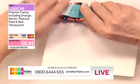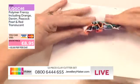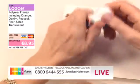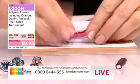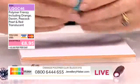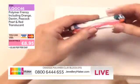This is a lovely way of getting a really fantastically colourful cane. Now all you need to do is push it in, so that you make this into a big rectangle. I'm just going to squash it with my hands and push it. There you go. Now if I cut that, imagine that's a cane.